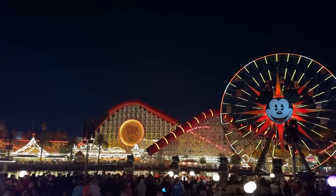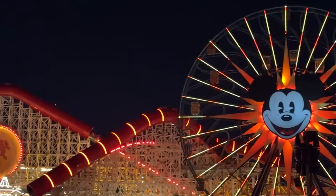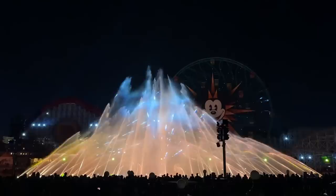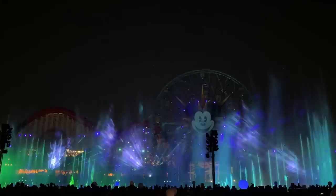As well as our evening in Disney California Adventure, we are going to watch World of Color. This is the nighttime spectacular at this park, and it is a projection show among many fountains here in the middle of California Adventure. It is absolutely beautiful. Think every color of the rainbow, projecting classic Disney music, Disney scenes. It's kind of like that portion of Fantasmic, but without the live action characters or the fireworks. It's a really wonderful show and a great way to end the night.